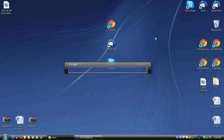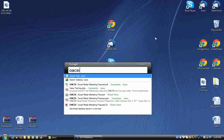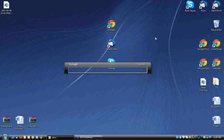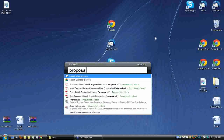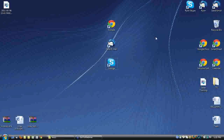I can also do this with a document. For example, this is a proposal I did yesterday. Or I can say, for example, proposals, and I'll see all the latest proposals I've done. Now, this is super incredible. If you have stuff all over your computer, in different folders, a lot of different files all over the place, it's great.